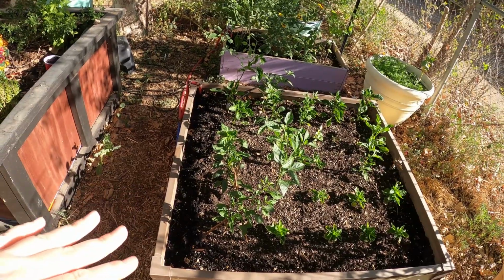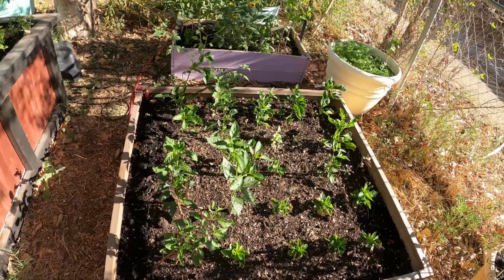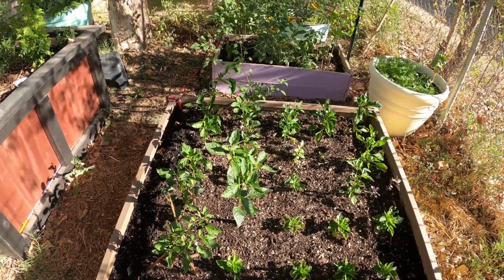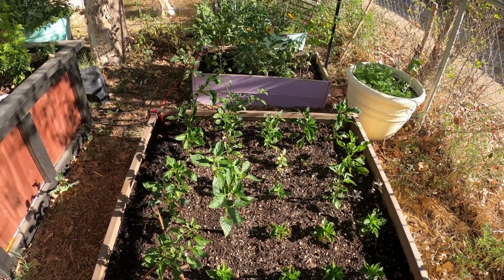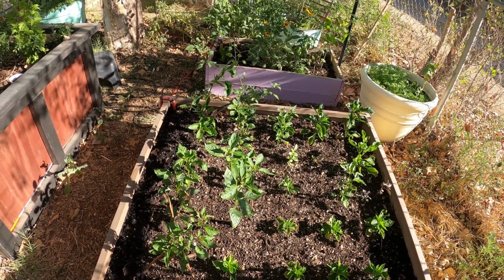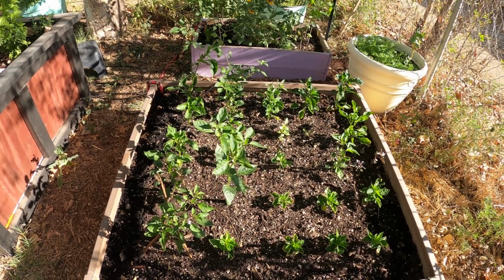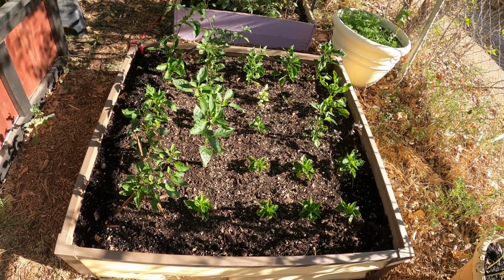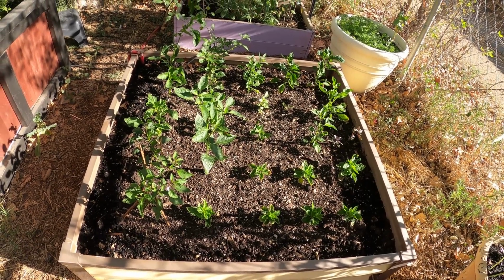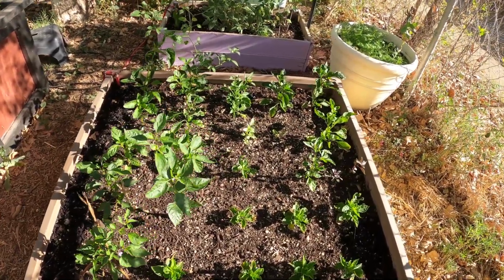I've always grown peppers in this bed, and I do feel like it does really well because peppers like to do what we call hold hands, meaning that when they grow and mature, they like to be close enough spaced that their leaves will touch the next plant that's neighboring them. And I feel like in a 4x4 bed, this is a great place to plant a lot of densely planted pepper plants, and they do really well.